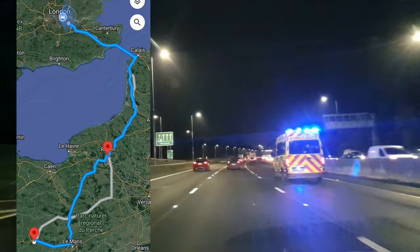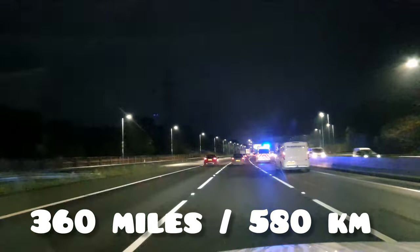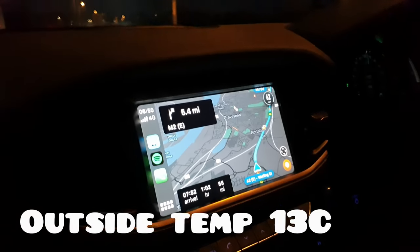It's road trip day again. We're on the way to France. We're going to Laval today, the best part of 600 kilometers. And the first stop, as always, is Dover. We are 99% charged.